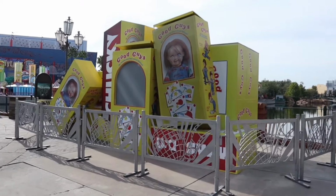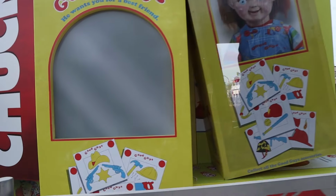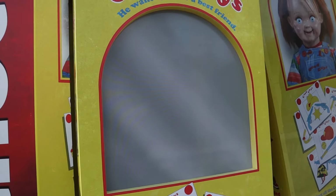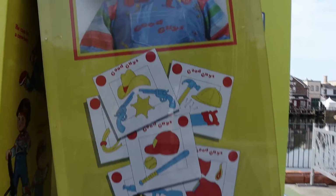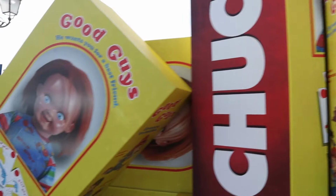The Chucky section over here has more props added to it. It looks like Chucky will be over here talking to guests. And they do have an outline of Chucky here holding a knife. You can see him behind the box here. But they did add a lot more boxes on the outside of this prop.